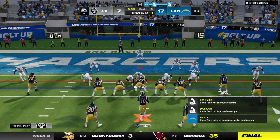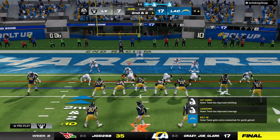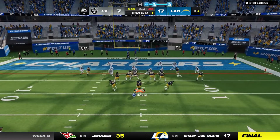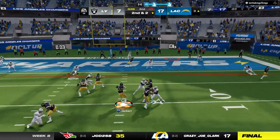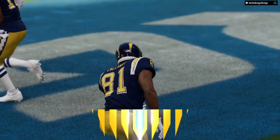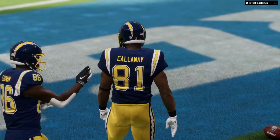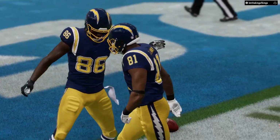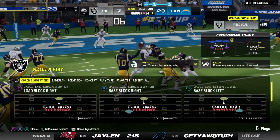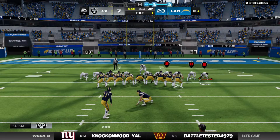Here's 2nd and 2 now from the 3. Herbert throwing again. He's got his man. It's caught. Touchdown, Chargers. A great play there in the final seconds of the first half. And the Chargers will extend their lead here just before halftime. And that's a lead that excites a team as they head into the half. Good way to finish things off.